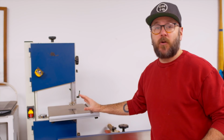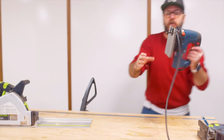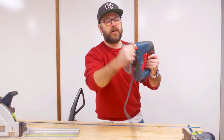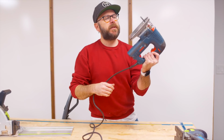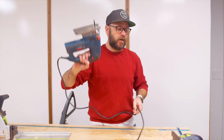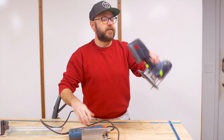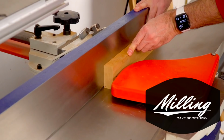If you don't have the space or the budget for a benchtop bandsaw or a floor standing bandsaw, you can use a jigsaw. This will get you by for cutting curves, and you can also do straight edges with this, but normally the cut's going to be a little rough. I have this corded Bosch one that I've used for a long time, and then recently upgraded to the battery powered Festool one. It's super convenient to have everything run by batteries.